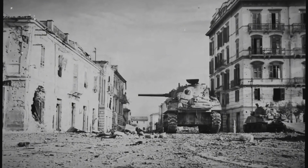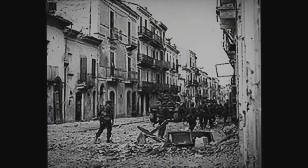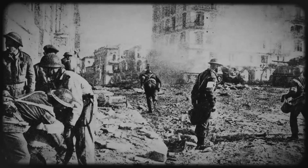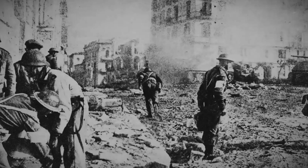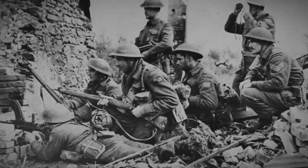The Tiger is an observation platform of invincibility. Then, the APDS round strikes. Unlike the blunt, loud impact of a standard shell, the APDS hit with a terrifying high-pitched crack, followed almost immediately by a catastrophic internal explosion.